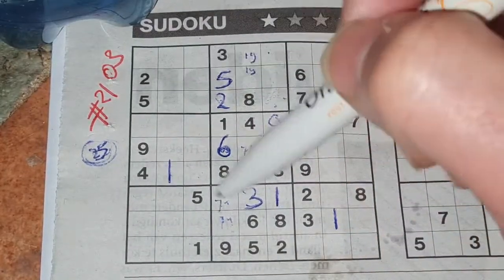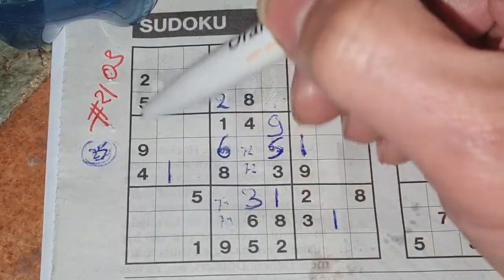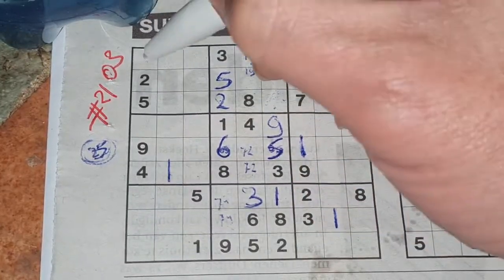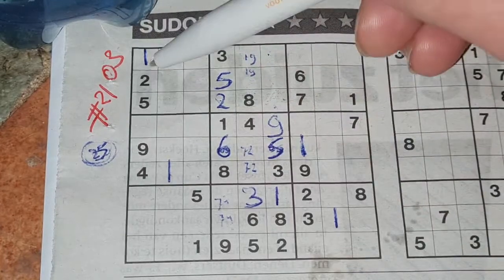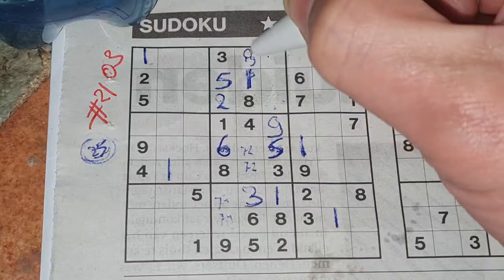1 in the last column, in the third column, 1 in the second column, so in the first column, the only place for a 1 should be here. Now we have a 1 here, so this cannot be a 1 anymore. This should be the 1, and this should be a 9.